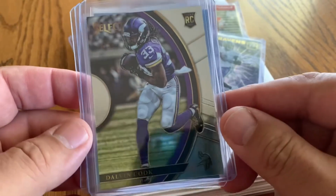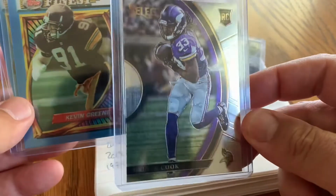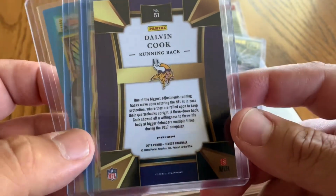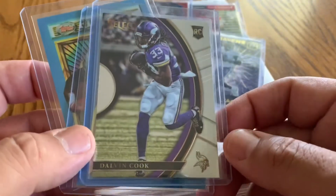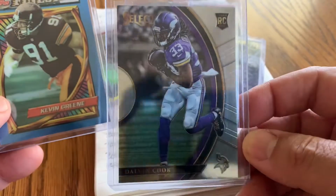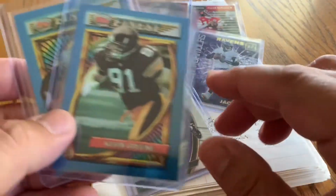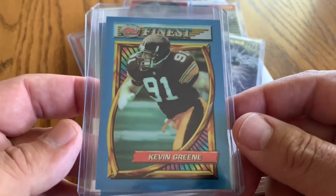Then we have a 2017 Select Concourse Prism Dalvin Cook, and this one sat on the shelf a little while. I think we got this in a break package, or maybe a repack. That's how I came across it. But man, it sat there for a while. It had a pretty good selling price. You can sell these silvers all day long for right around $3. It's pretty crazy.